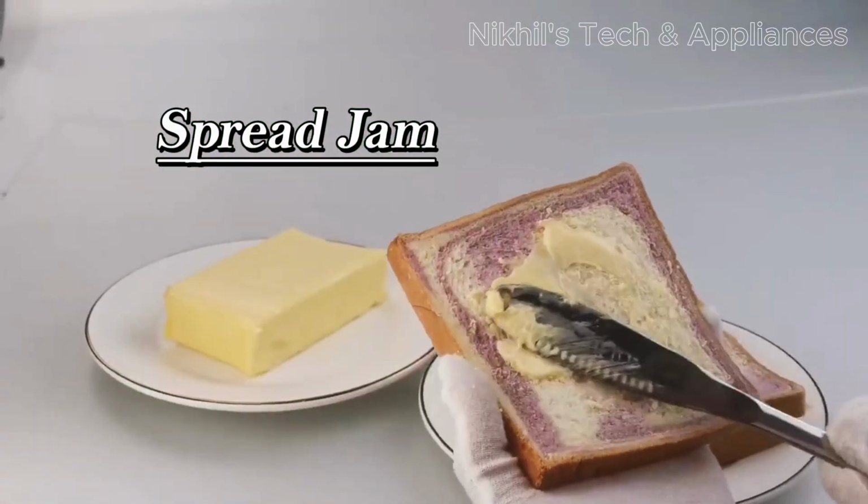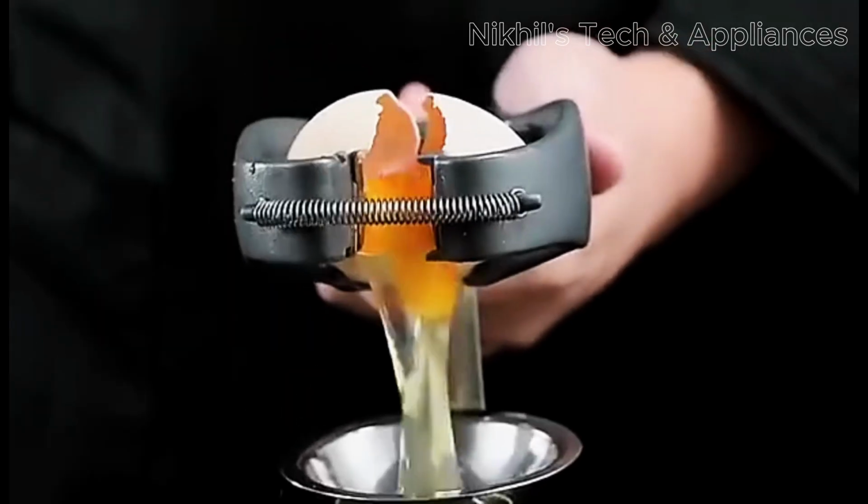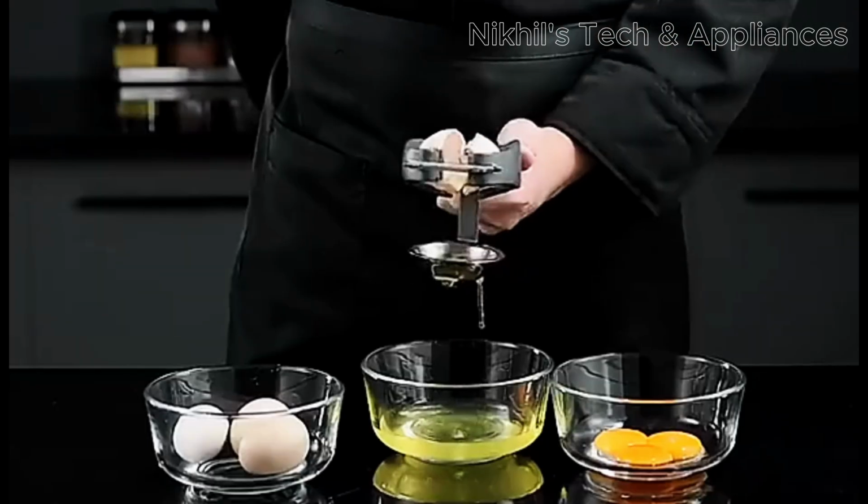So friends, these were the 15 smart kitchen gadgets that can make your life easier, faster, and more organized.